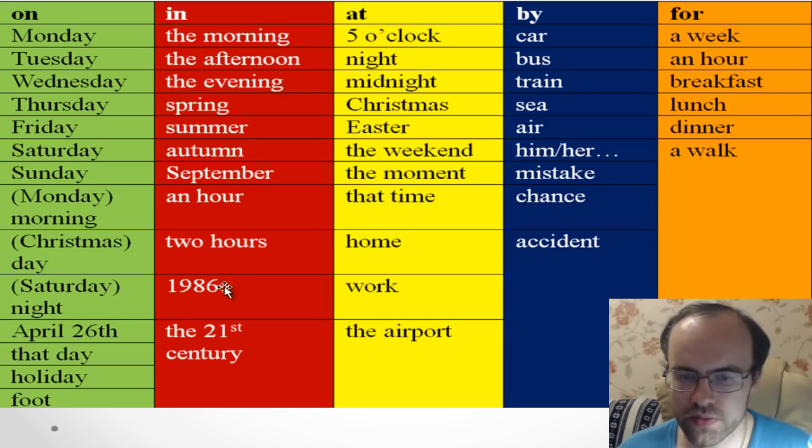Good. So next, with years: I was born, for example, in 1986, or it happened in 1999, or in the 21st century, maybe in the 19th century, and so on.